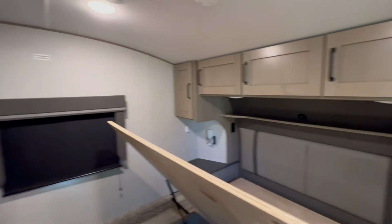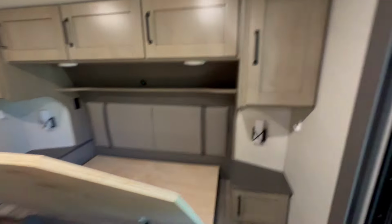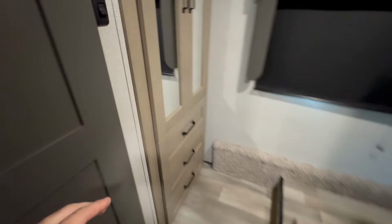An area where I think Grand Design's always done a good job is the fit and finish. If you just look around, all the doors look straight, all the hinges look straight. Just the attention to detail for the little pieces looks really nice. I mean, we can continue through all of this stuff. It just looks really nice.